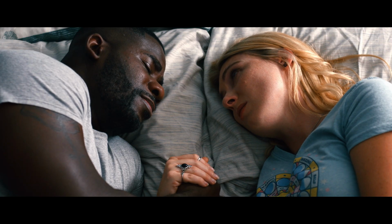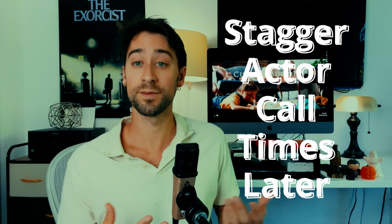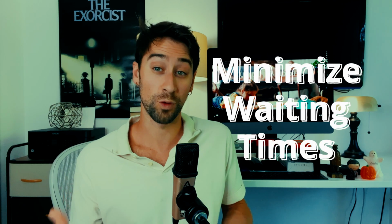So Caitlin Clare playing Lucy and Nico Neal playing Jeffrey had a call time roughly an hour later so that they would still have time to go into hair and makeup, but also we would have plenty of time to still have everything set up before they got there, and we could minimize the amount of time that they had to wait before we could get them on set to rehearse the first scene.